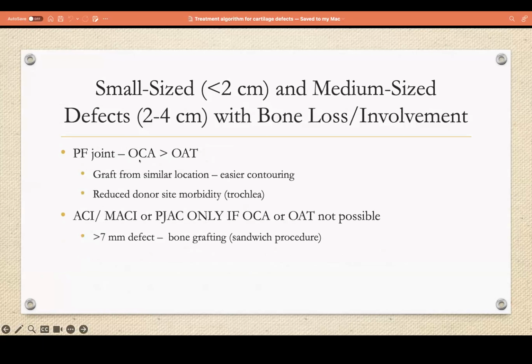With respect to the patellofemoral joint, in case of bone loss, as just discussed, an OCA can be considered over an OAT, primarily because an OCA can take a graft from a similar location from the patella and allows for easier contouring, and also reduces donor site morbidity. ACI can also be considered, but if used, the initial bone defect should be addressed by a sandwich technique, with initial bone grafting, following which ACI should be done.